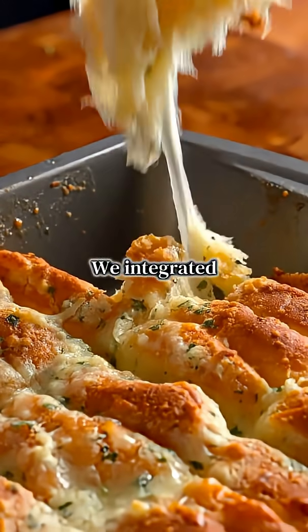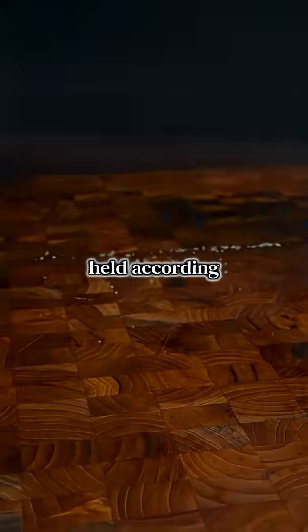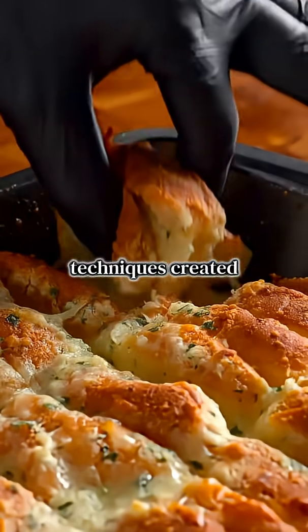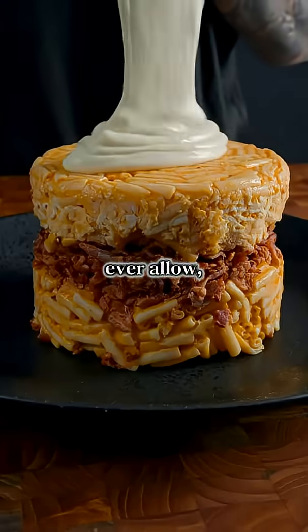We integrated the wooden supports in a modified cantilever design, using principles I remembered from a civilian engineering course I'd taken before enlisting. The bridge shouldn't have held according to our field manuals, but the combination of military hardware and indigenous techniques created a surprisingly resilient structure. When the first MRAP rolled across, everyone held their breath. The bridge flexed, more than regulation would ever allow, but held firm.